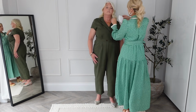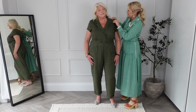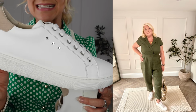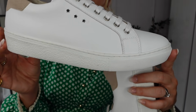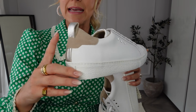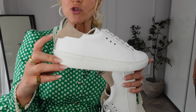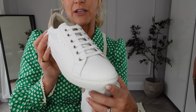And then we were just discussing as well that we probably put a trainer with this to make it really practical for school. So these are the trainers that I am using on Kat today. I think they're a Mint Velvet one, but we will link them for you. They're really nice. They've just got a small platform on because Kat is already quite tall. And it's important to go for a neutral pattern or neutral colour if you want to make sure that they go with everything else in your wardrobe.